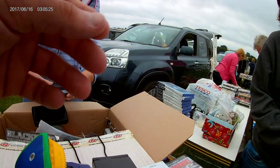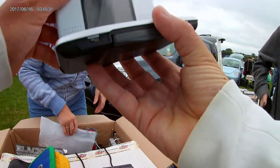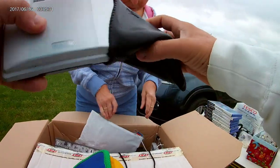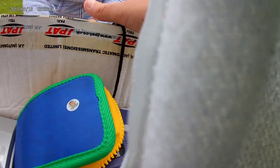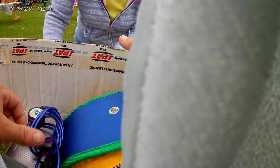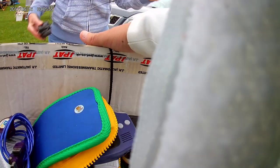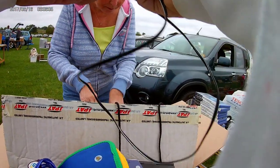Okay. Yeah. Right, so look at that one. Thank you. I think that was about it. I can't see anything else. Manual for that, only one of these cases. Is that a lead for it? Yeah, that's a link thing. These chargers, are they anything? They could be, yeah. I've got no idea. I'm not sure on that one. I don't think that is for that.